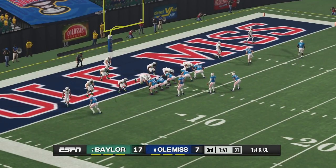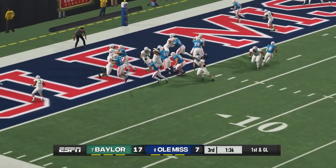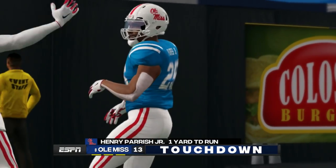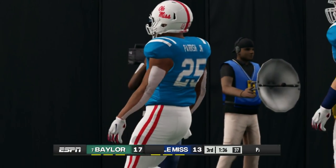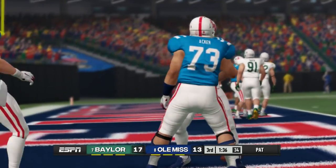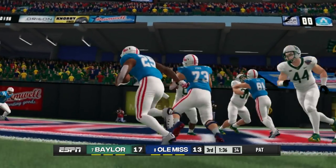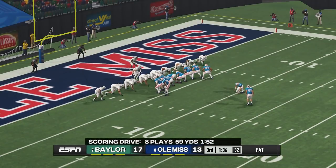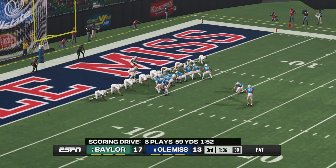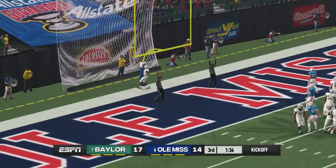Here's the eighth play of the series. Touchdown, Mississippi. That is great. Tough football right there. Getting down to the goal line and just punching it in. Trying to get within a field goal. They'll try the point after. And he adds the extra point.